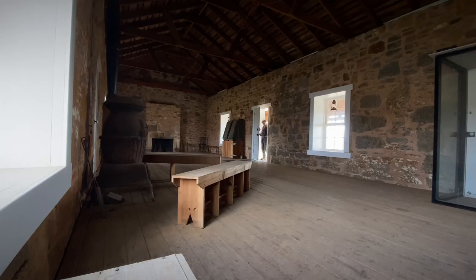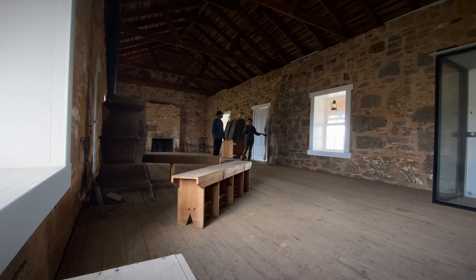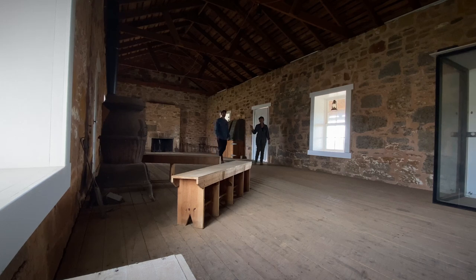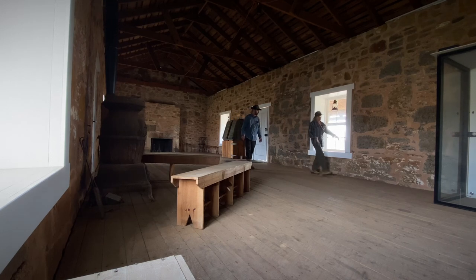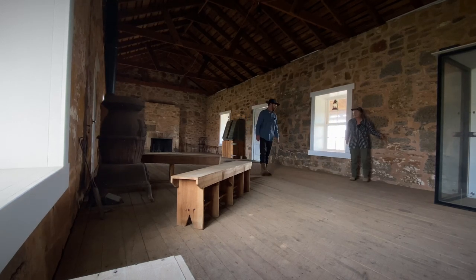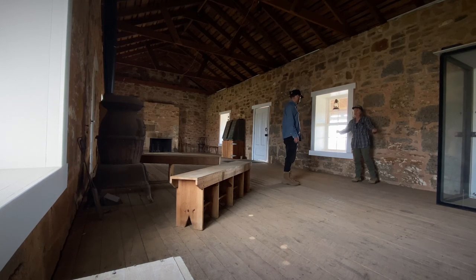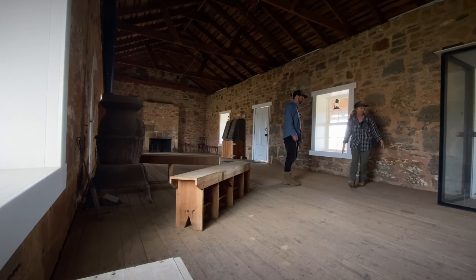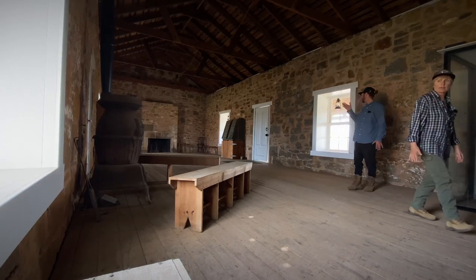So this was the barracks. Now this section is 100 foot long and it housed 100 soldiers. Each soldier had his bed and a tiny little locker. He actually only had 2 foot of living space. Can you believe that? So one single cot and a little locker. That's it. Same each side.